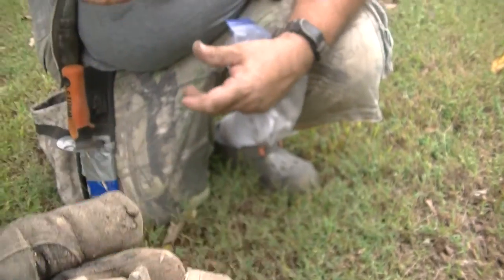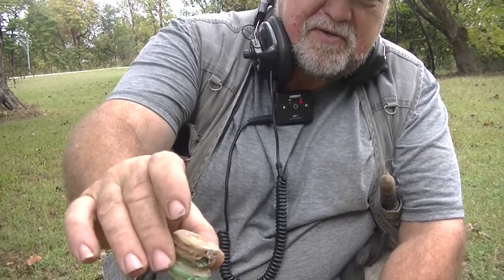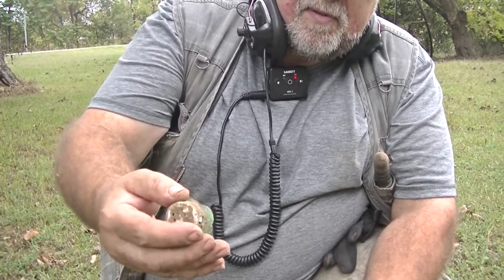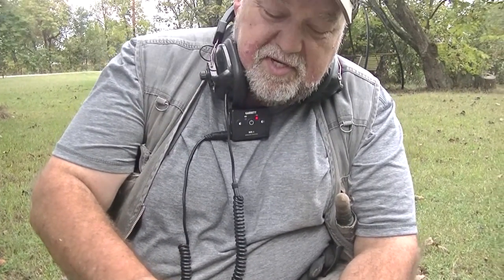I found a salt shaker. Toy. See this? That's pretty cool. That is. Green, nice glass. Nice salt shaker. It may have been a powder shaker for like foot powder. Or it could have been just any kind of herb that they might have mixed up. Maybe in the old days they put it in green glass.